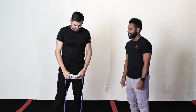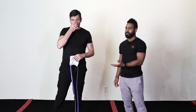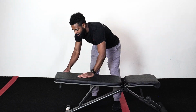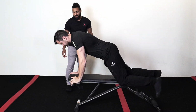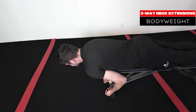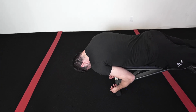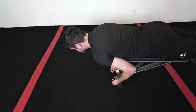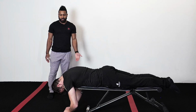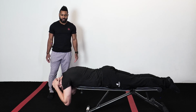Good. And let me just show you guys one more variation that you might do if you don't have a band or you don't want to bite onto something or a towel. You can just lay on your stomach here. Your head's going to be off the bench here. You're going to let your head fall, and then now you're going to look up. So this is the same exercise unloaded. So if you have a really sensitive neck, you're just starting out, you don't have the equipment, you could start here. And then to progress it from here, you could put your hands on top of your head, and just the weight of your hands alone will be some resistance for you.